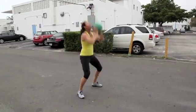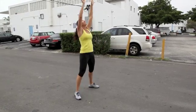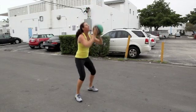Press the ball overhead with both hands until it flies into the air straight above. Use the legs to help push the ball vigorously overhead. Catch the ball with both hands and immediately throw the ball back into the air.